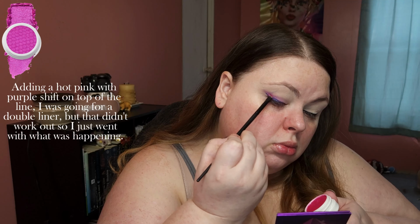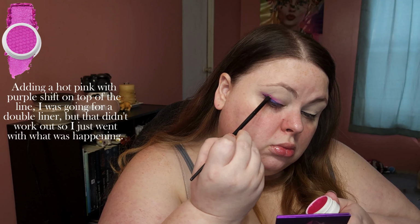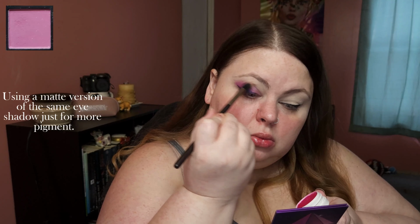Adding a hot pink with purple shift on top of the line, I was going for a double liner, but that didn't work out, so I just went with what was happening. Adding more of this first shade, kind of messily. Using a matte version of the same eyeshadow just for more pigment.